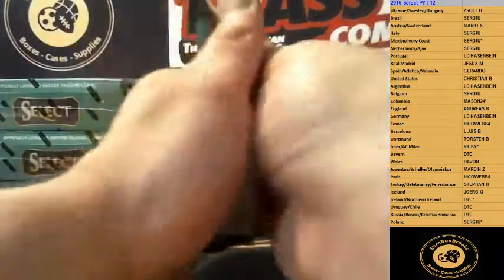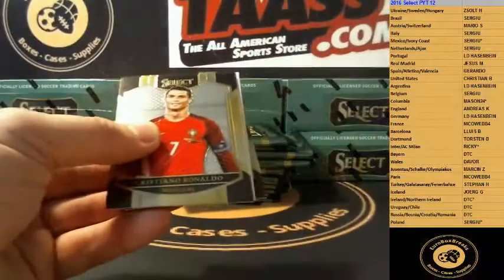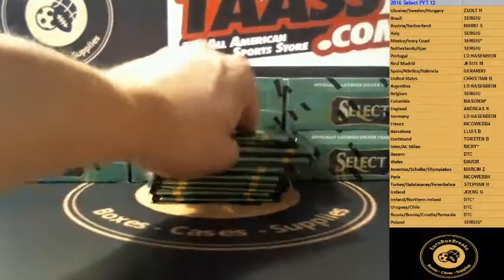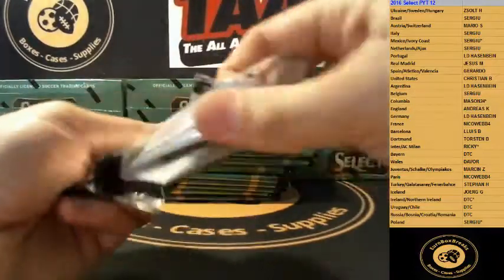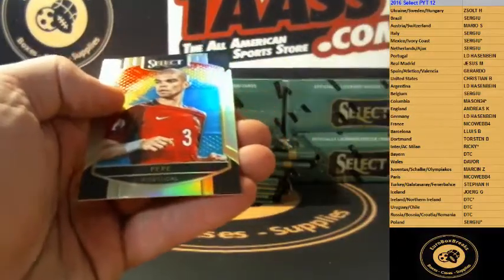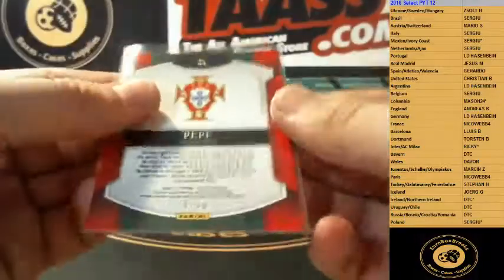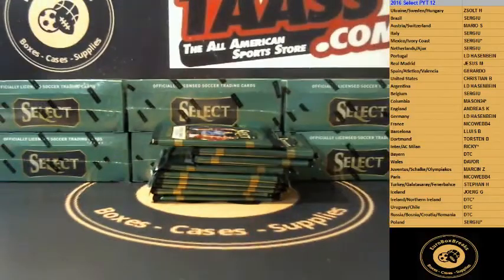Jesús Corona. Blue to 299 for Mexico. Shaqiri, Switzerland. Base. Aguero Prizm, Argentina. Behrami. And Pepe for Portugal. Tie-dye to 30. Tie-dye to 21 of 30 for Portugal. And that is last.